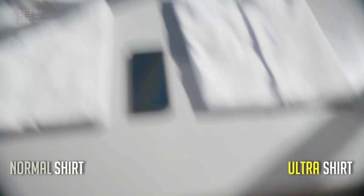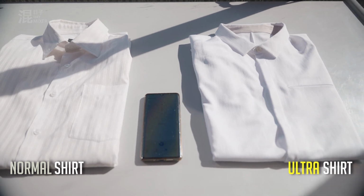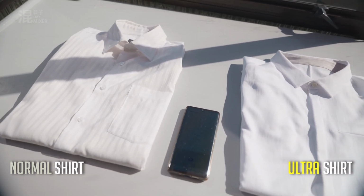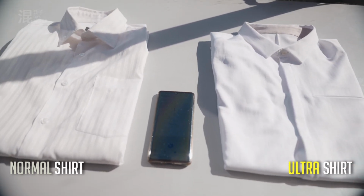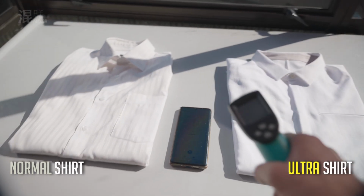This is a bit hard for me to test because I wanted to do it in a normal day-to-day environment, but currently it's winter in New Zealand and it's freezing. I decided to try another method where I had the Ultra shirt sitting outside in the sun with one of my normal shirts to see whether there are any temperature differences. Before I started this, they'd already been sitting here for around 3 minutes or so. I got my temperature gun ready.